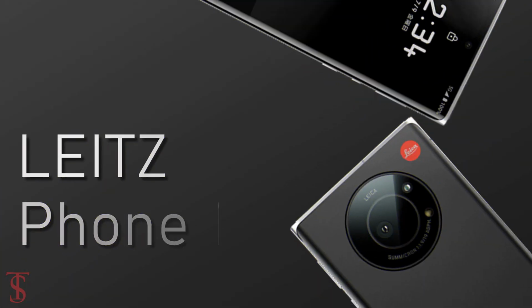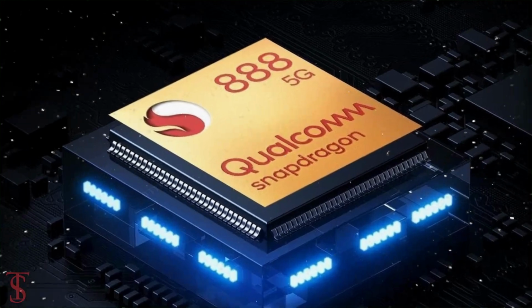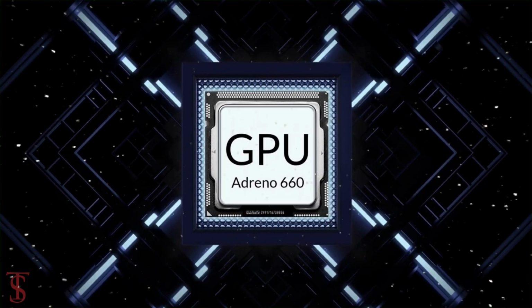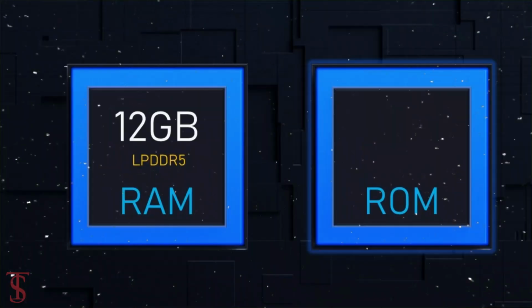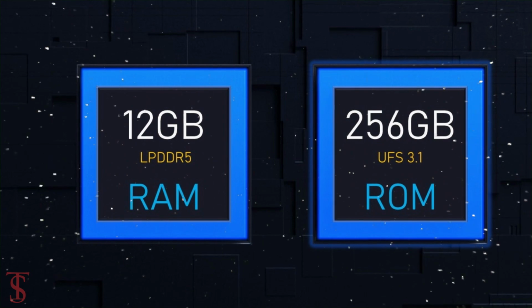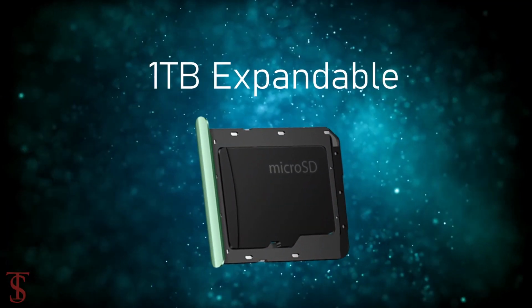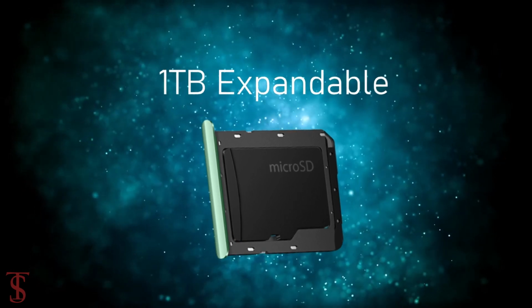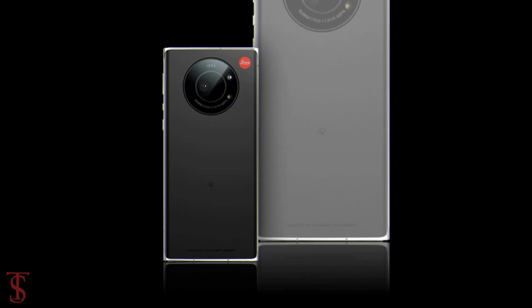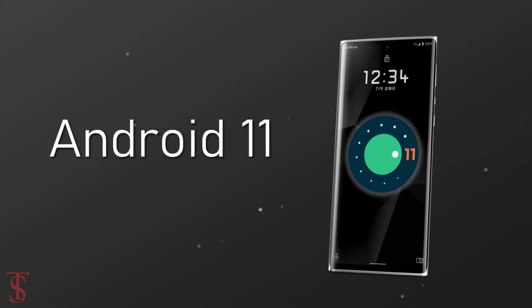Under the hood, the Leitz Phone 1 comes powered by Qualcomm Snapdragon 888 chipset, paired with Adreno 660 GPU. As per the storage, the smartphone packs 12GB of LPDDR5 RAM and 256GB of UFS 3.1 storage that is expandable up to 1TB via microSD card slot. The device comes backed by a massive 5000 mAh battery and it runs on Android 11 out of the box.